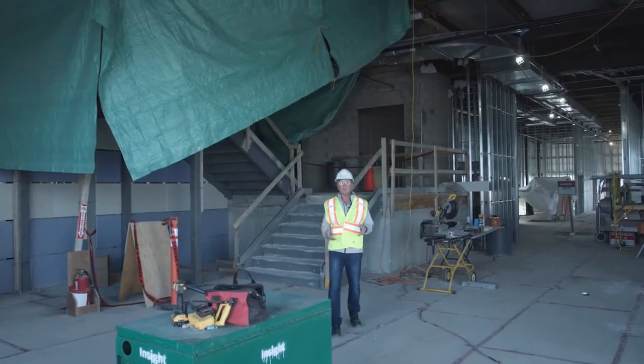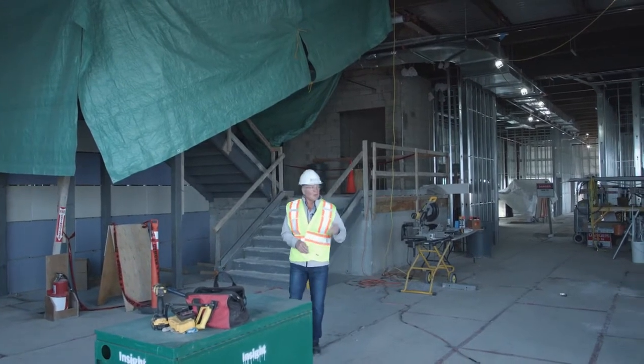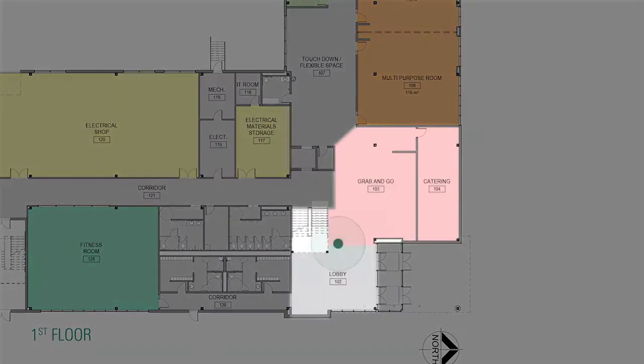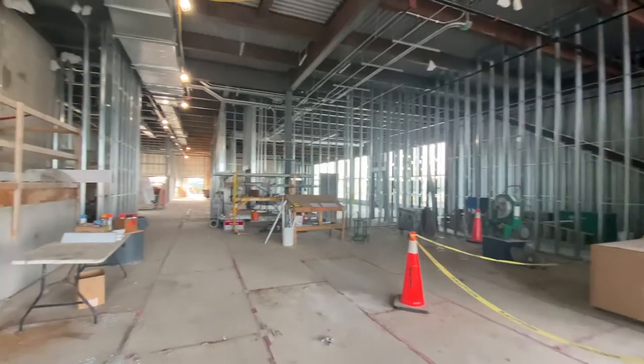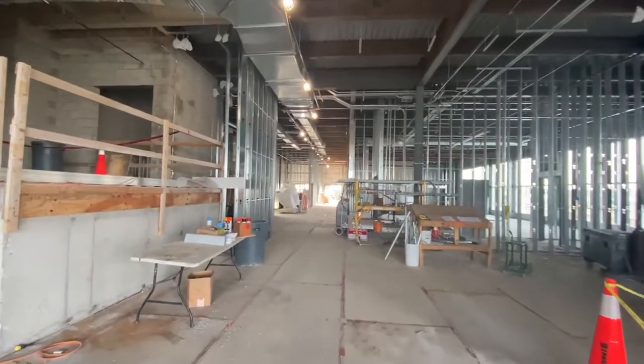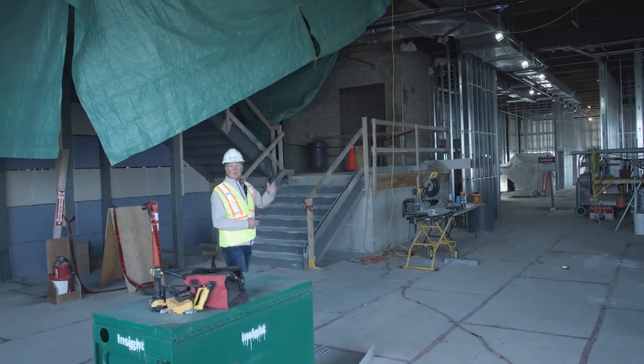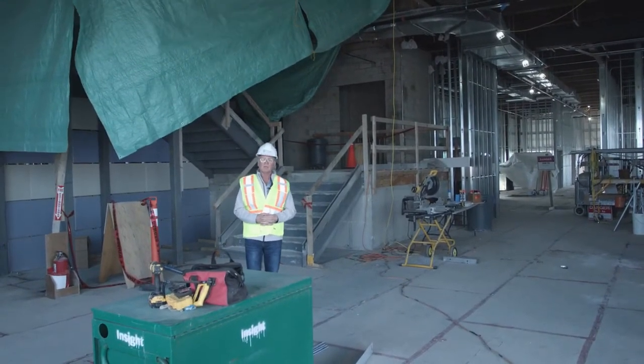So we're now in the main entryway of this addition, a north entryway off of the parking lot. And so this is going to provide some general circulation space for our students. There'll be some food services here, and also some large classrooms behind this that allow us to bring together up to 150 students in one space. The staircase, of course, will take us up to the second floor, where a lot of our labs are for our various programs.